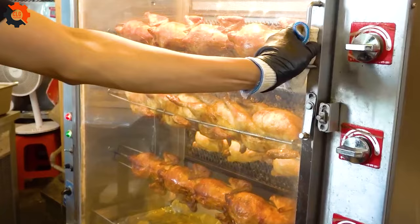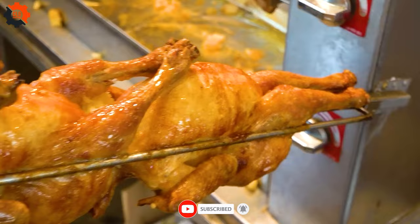Served alongside is sticky rice made from glutinous rice, cooked in rich chicken broth, creating a perfect harmony between the savory chicken and the sweet rice.